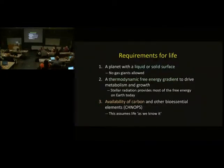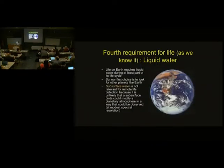If you look at a compendium of all the chemical compounds known in the universe, something like 95% of them are organic compounds, and I don't think you can duplicate that with other elements. The fourth requirement is one that Lynn also talked about, water. There are people who want to look for life in liquid methane on Titan. That's fine. In our solar system, we can do that.